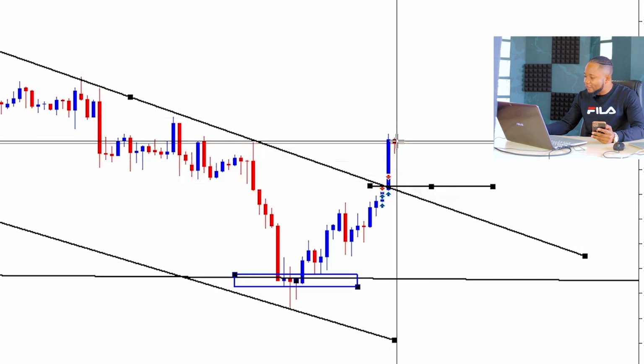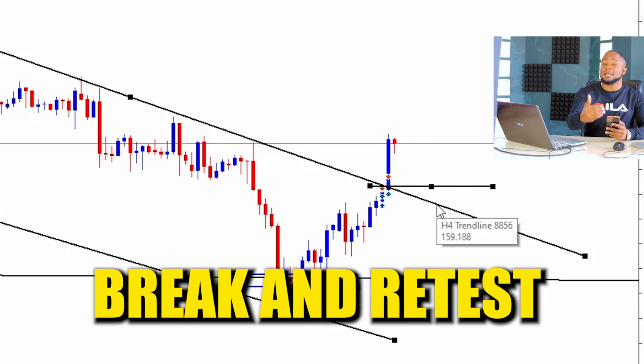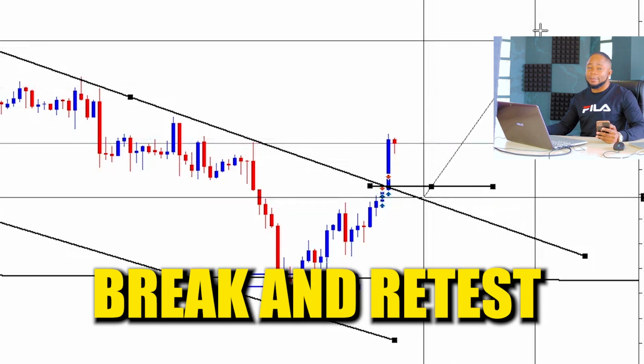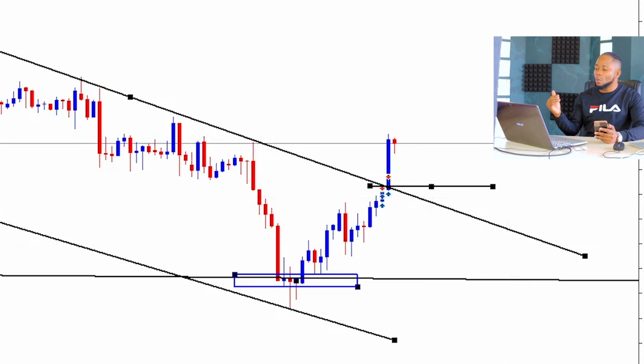You can wait for a pullback for the market to come back, test this particular line, and you do what they call the break and retest. As soon as the market pulls back and tests this particular line, that is where you're going to be buying again. Your stop loss goes somewhere here. Take profit at least 1:2.